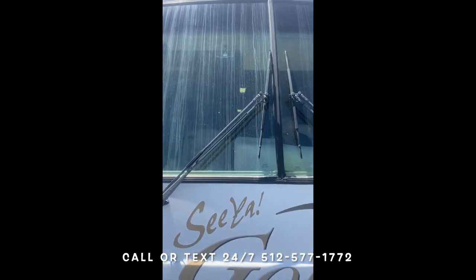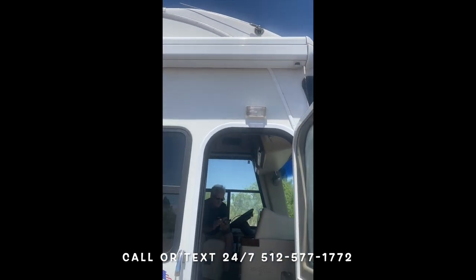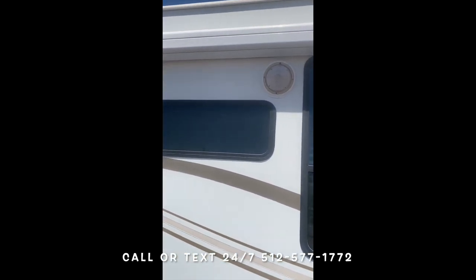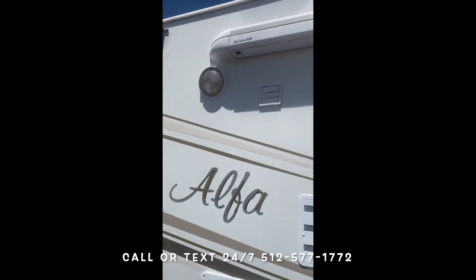Another thing, the windshield is perfect. There are no chips, no cracks. I need to say they're expensive windshields. And you want to get the comprehensive insurance coverage. First time you have to replace an engine or windshield, you wish you would have.